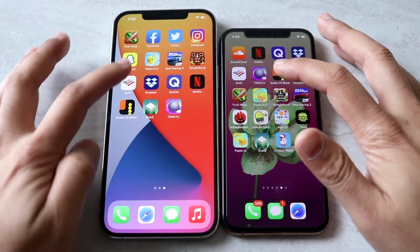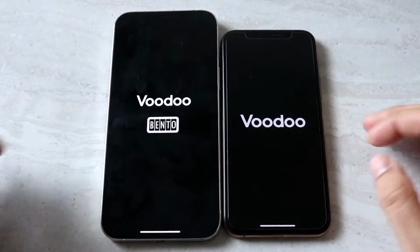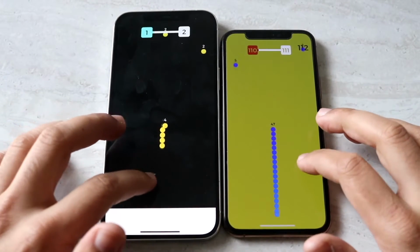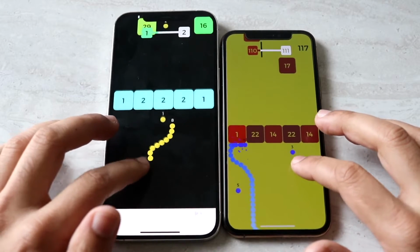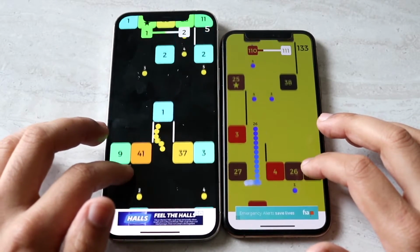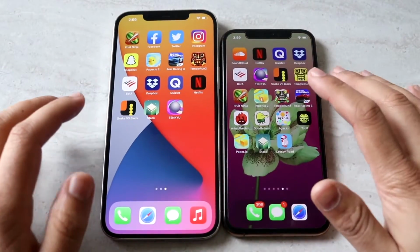It's a pretty basic game. Snake versus Blocks. 3, 2, 1. The 12 Pro Max was faster. iPhone 11 Pro slightly behind. There's really not that big of a difference. The 12 Pro Max is so far, I think, the faster one every single time except for a couple times. But the iPhone 11 Pro is only a little bit behind it, which is pretty important to note.